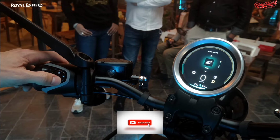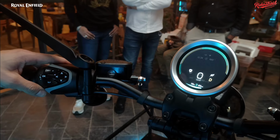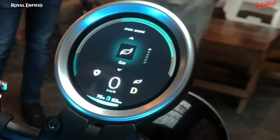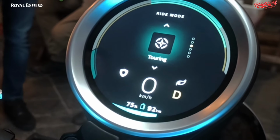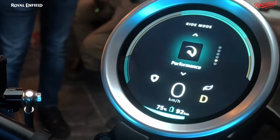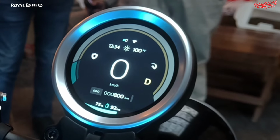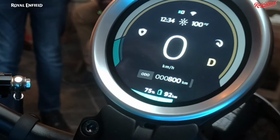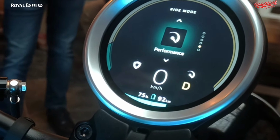So I can go through our eco or our city mode. We also have rain mode. We have a touring mode. And we have a performance mode. So that off-road mode that you saw is for our S6 platform, which will have a little bit more of an off-road feel.